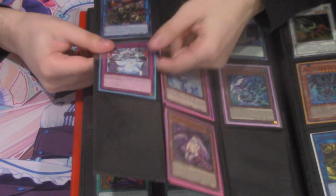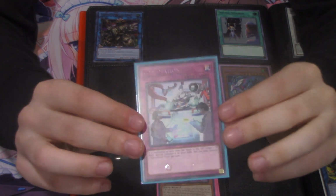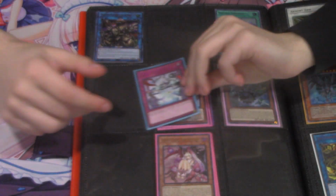This is just a misprint that I have right here. There is no name, so I pulled this actually, so I'm very happy with it.